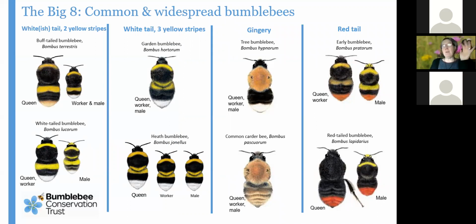These are the bumblebee species in the UK and much of Europe, actually, that have managed to adapt to our changing landscape and hugely taken advantage of gardens. They have adapted to garden habitats brilliantly. Our rare and declining species haven't. That's kind of the bottom line, really.